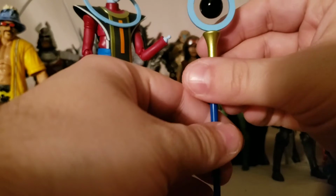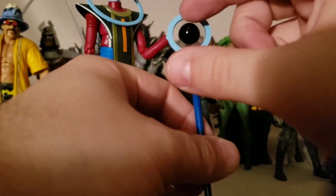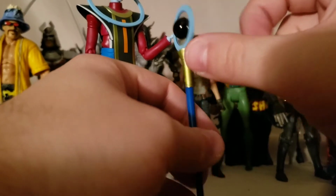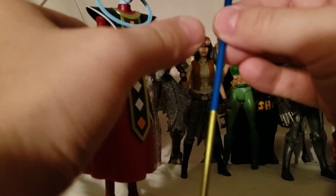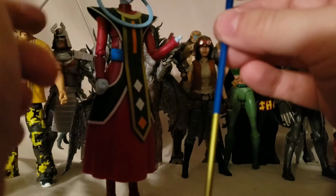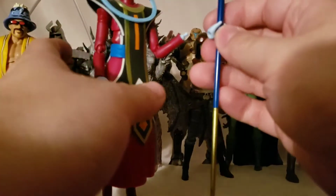The hand with the staff does tend to pop off, and you can see the staff. It's really cool. I like how they just use a clear plastic to keep the orb in place. Very nice, very creative. Very cool shade of blue. It matches almost like a belt, or matches the fabric right there, and then it's got some gold.